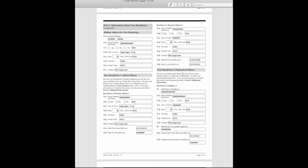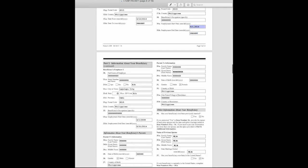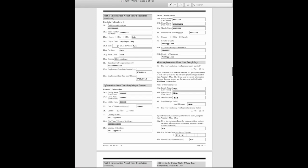Next, your beneficiary's employment history for the last 5 years: full name of the employer, street, apartment, floor, city or town, state, zip code, province, postal code, country, beneficiary's occupation, start date and end date. So we have to fill out the beneficiary's employer number two, because at the time we filed, it wasn't 5 years yet. So beneficiary's employer two: full name of the employer, street, apartment, floor, city, town, state, zip code, province, postal code, country, beneficiary's occupation, start date, and then end date here.